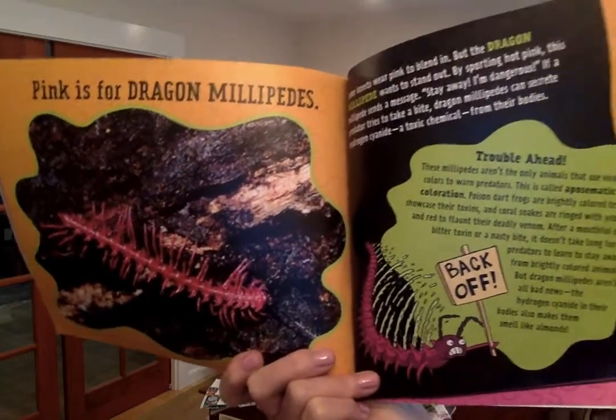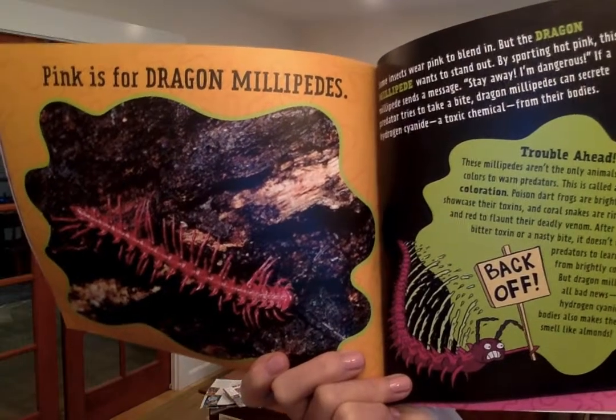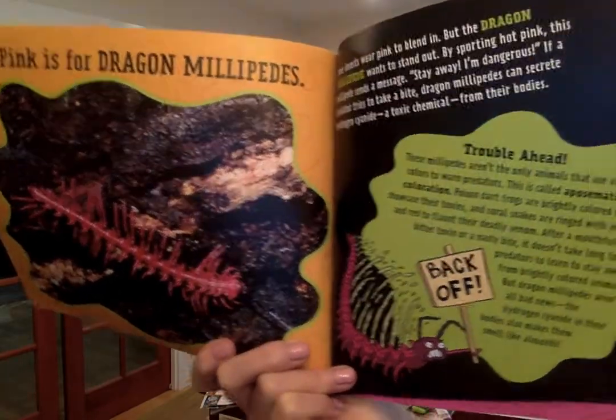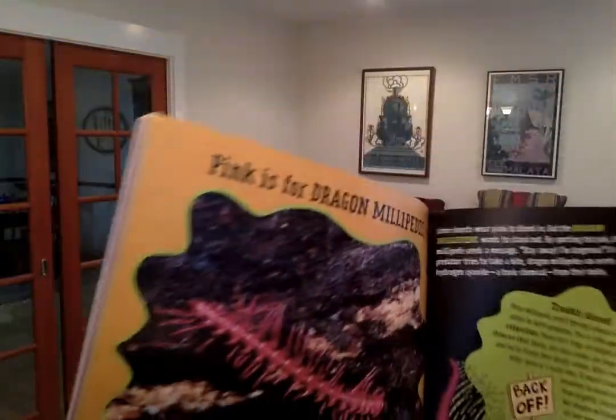But dragon millipedes aren't all bad news. The hydrogen cyanide in their bodies also makes them smell like almonds. Who likes that smell?